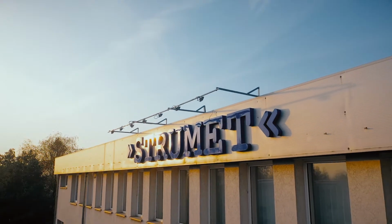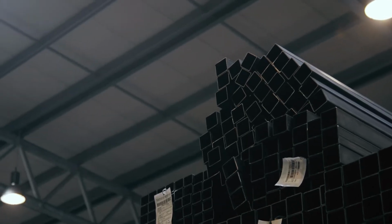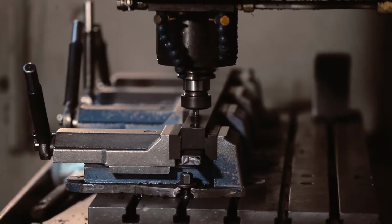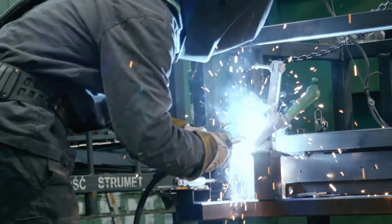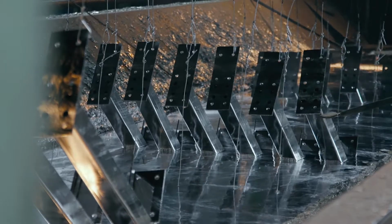The Strumet Metal Products plant specializes in metal processing and production of welded steel structures. With considerable experience and an extensive machine stock, we offer a wide range of services in the scope of laser cutting, bending, stamping, milling, turning, welding of finished products, and the application of anti-corrosion coatings.